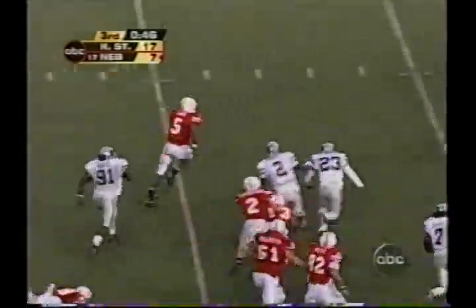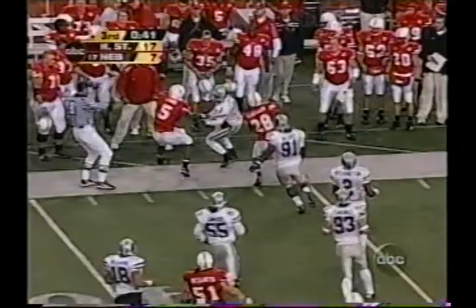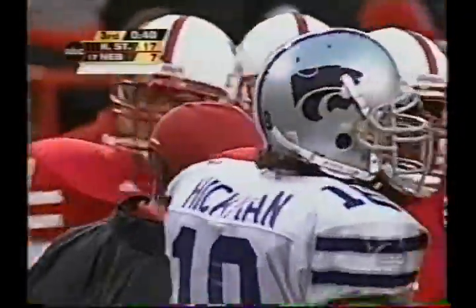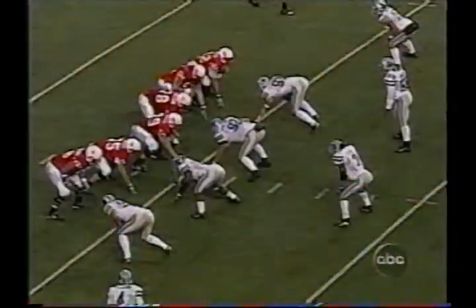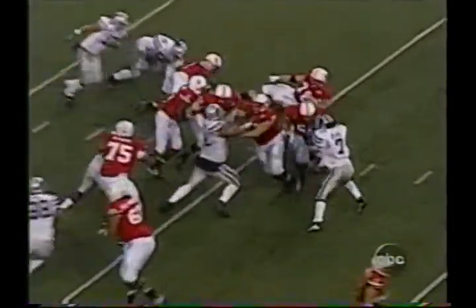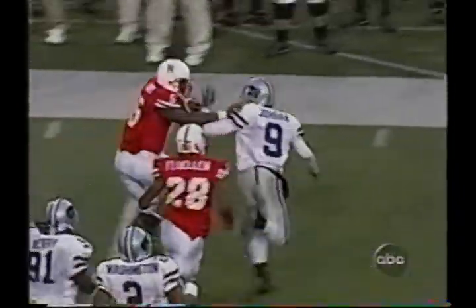Lord keeps it, breaks to daylight, 35, and McGill forces him out of bounds. Check that, Randy Jordan. That was number 9, Randy Jordan, forcing him out of bounds on that far side. He's beautiful with the ball when he has it, isn't he? Coming out, once he gets down there, he's got great body length. He takes a lot of yardage with each stride, shifts the ball around. How many quarterbacks do you see shift the ball around?